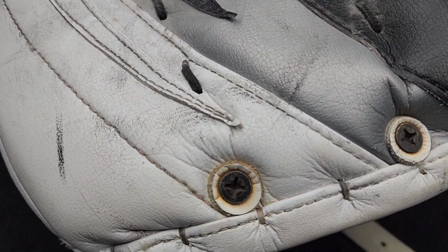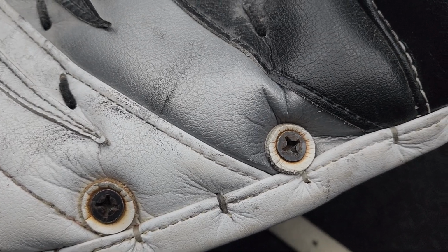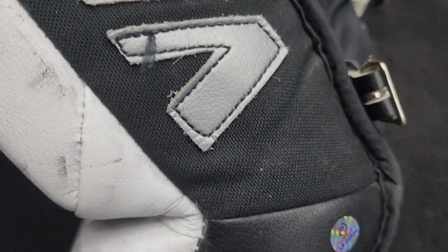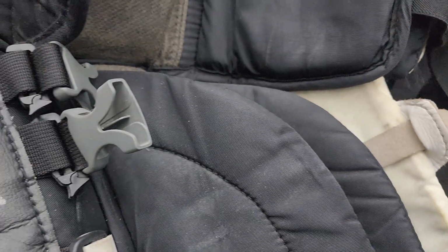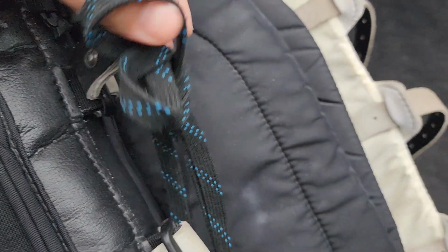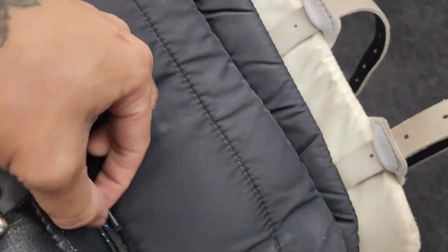So you got the screws here that are all rusty. That's always cool to see. Same thing here. The stitching's coming off. You got our COA that matches our LOA. And same thing here. He used the skate laces to tie this, or is it this part of the pad actually?